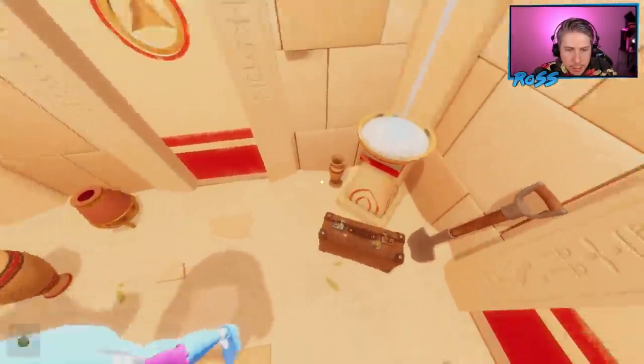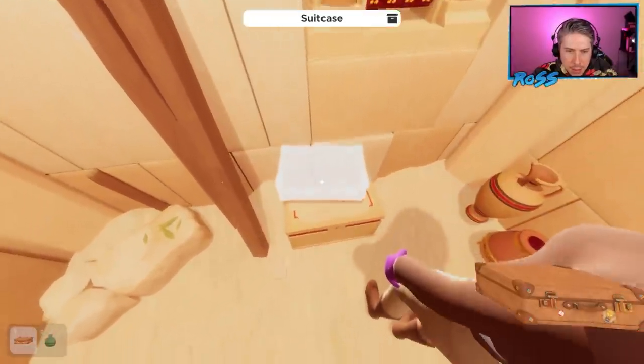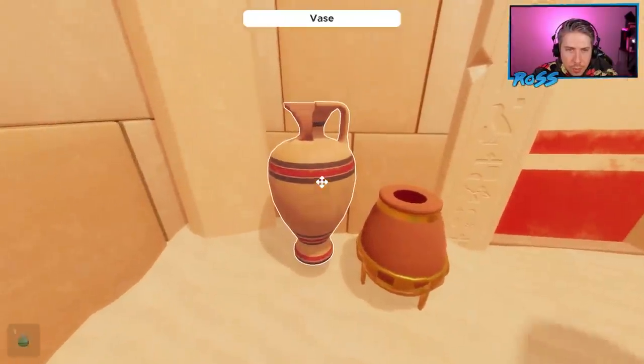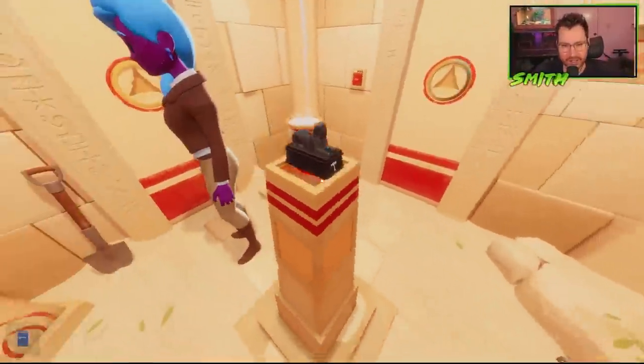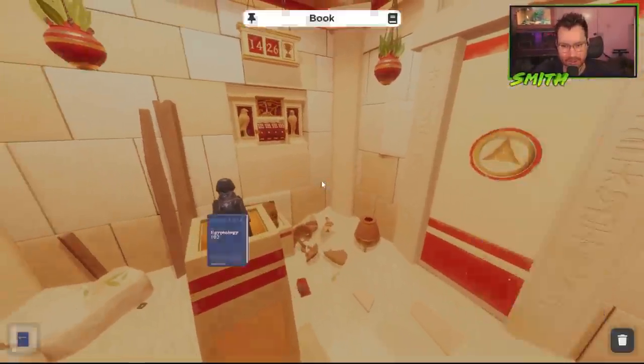I've got a drink. I've got a puzzle thing here. A suitcase here with locks in it. Maybe we should place this somewhere. I've got Egyptology by Oscar Cole. Oh, right. There's a load of hieroglyphs. What's that down there? Moving. Oh, a token. I broke the vase. Right. Now, I know what this is. Brick piece. Oh, so I can dig something. I've got a book.